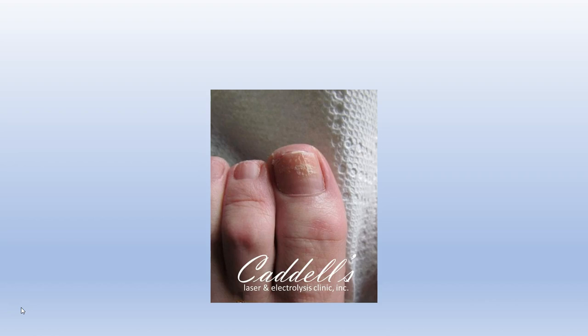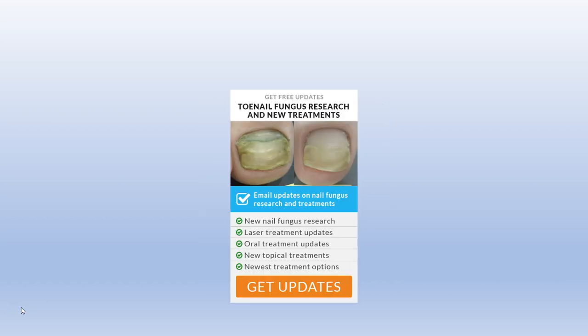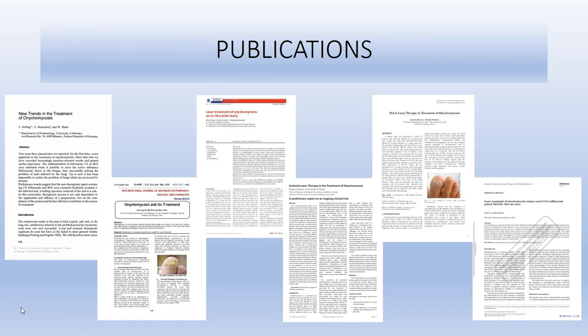Conversely, superficial forms of onychomycosis with minimal presentation of disease such as this would likely respond nicely to laser and probably would respond nicely to other topical therapies. So we see a variety of advertisements demonstrating various degrees of involvement and suggesting that laser would be appropriate for all of these patients. So do lasers work?